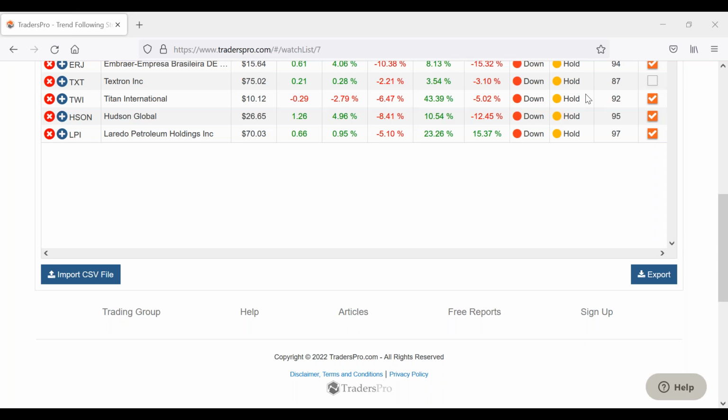Not necessarily longer term trades, but we're looking to try to ride the trend. This is a trend trading software, so we're looking to ride these trends, find good entry points within these trends, and then let them go as far as they want to go. All right. That's all I have.